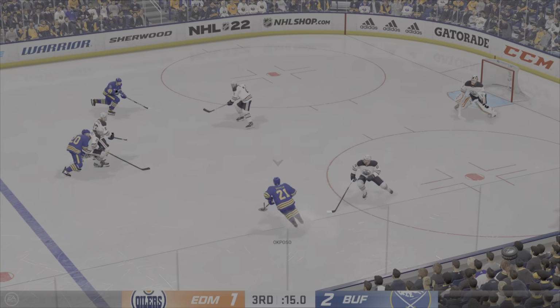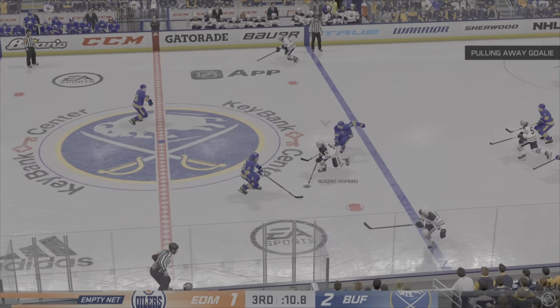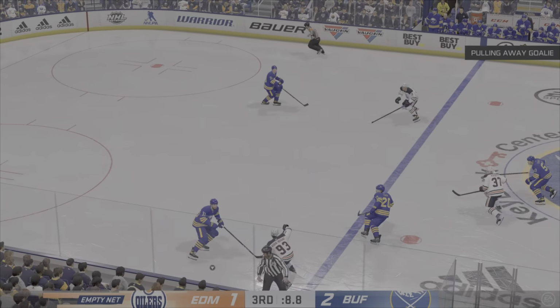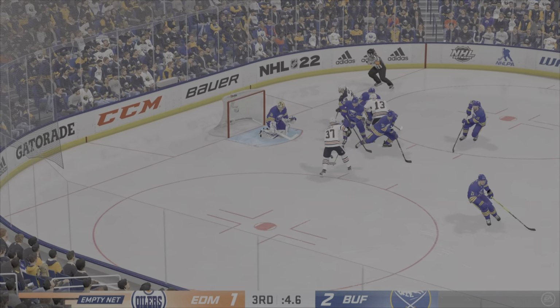Oposo's got it into offensive territory. And just like that, comes up with the puck. Great little flick of the stick. Koskinen's now at the bench, and the extra attacker's on the ice. Shoot it. Here's a chance.